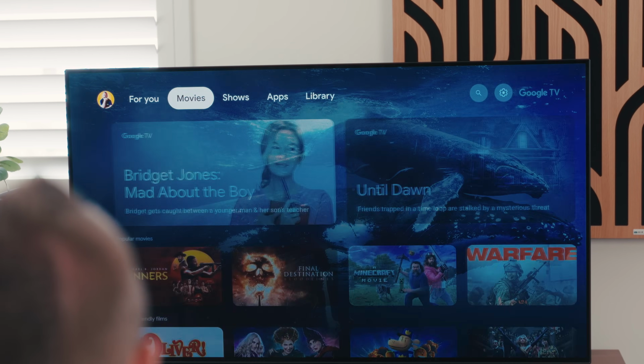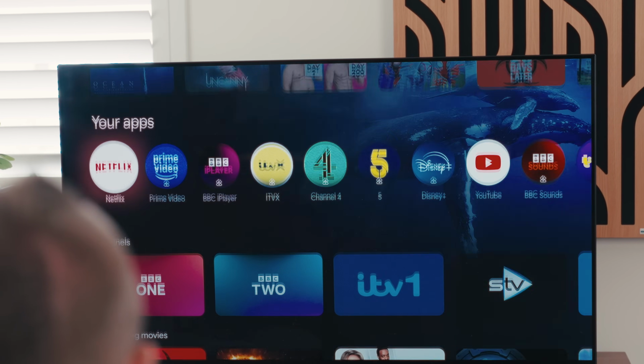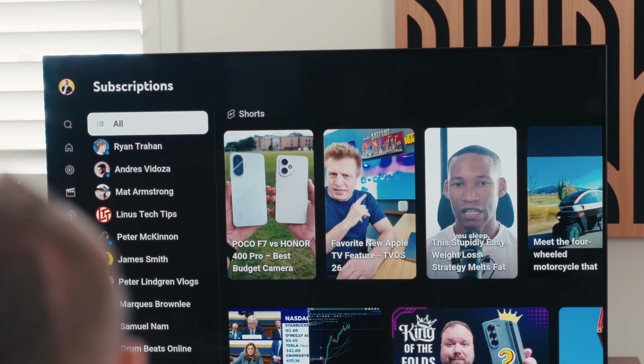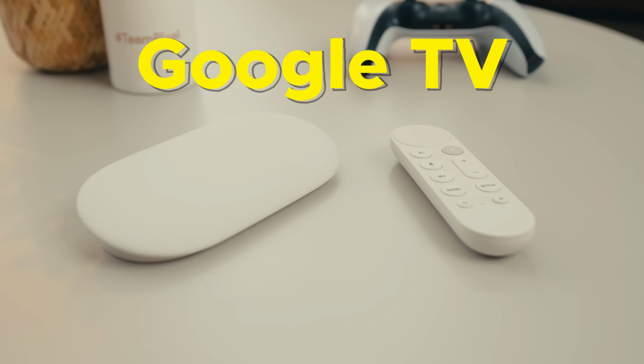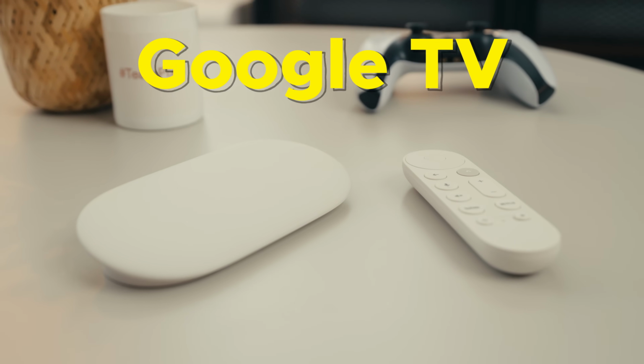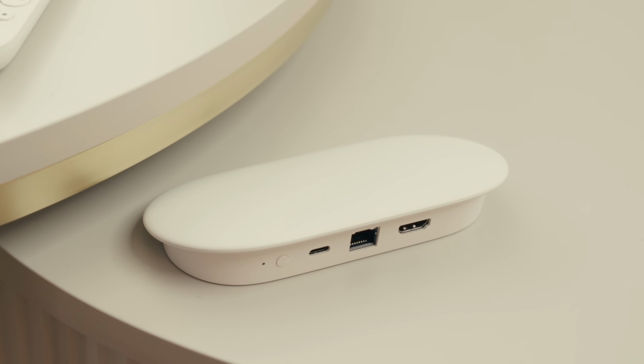Now, outside of those strictly Pixel devices, there are other Google devices that still work and are still part of the Pixel ecosystem. Google TV is one of them, and it's similar to an Apple TV where you have this external box that you hook up to your TV via HDMI.